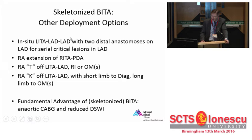There are other ways to use it. It can be as an in situ LITA to LAD twice for serial lesions in the LAD. We can take a radial artery off the RITA to reach the PDA. A radial artery itself may be teed off the side of the LITA to go to the lateral wall. And in fact, you can take the radial artery as a side-to-side graft, we call that a K graft, off the LITA with a short limb going to the diagonal and a long limb going to the lateral wall.